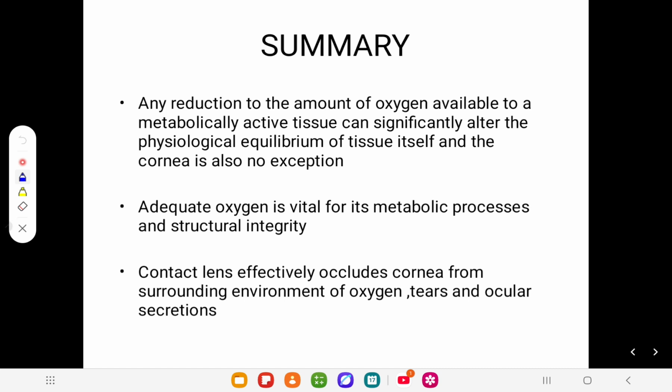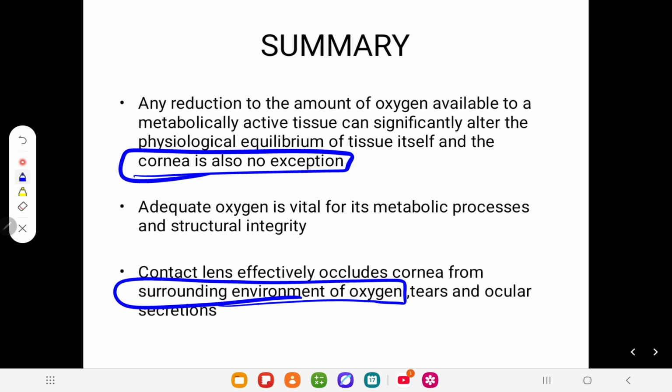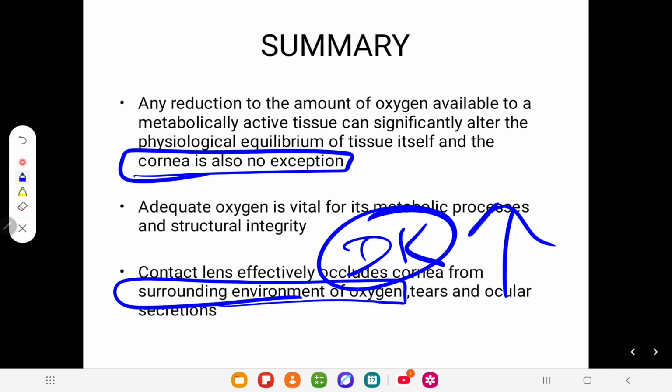Any reduction in the amount of oxygen available to metabolically active tissue can significantly alter the physiological equilibrium of the tissue itself, and the cornea is no exception. It's always there: the cornea is no exception. Adequate oxygen is vital for metabolic processes and structural integrity. Contact lenses effectively occlude the cornea from surrounding environmental oxygen, tears, and ocular secretions. It's very important: contact lenses prevent the cornea from getting surrounding oxygen. That's why we need high Dk contact lens materials.